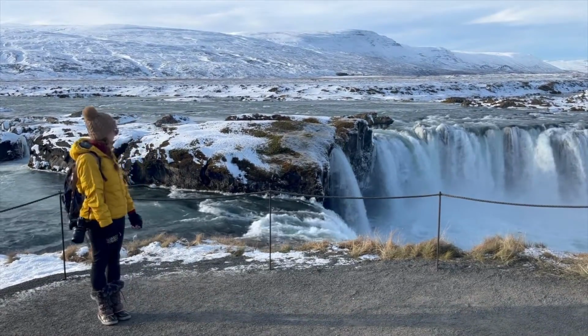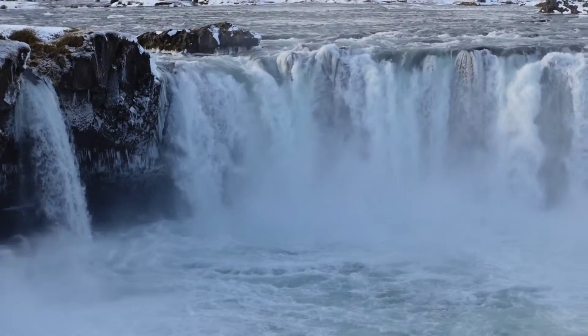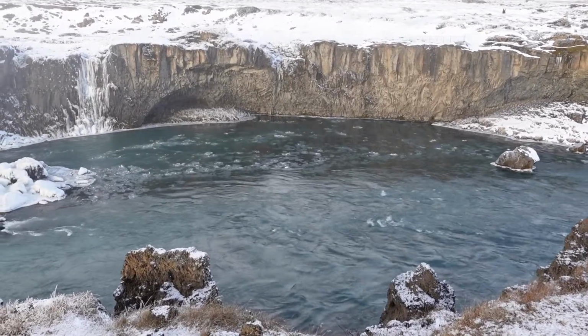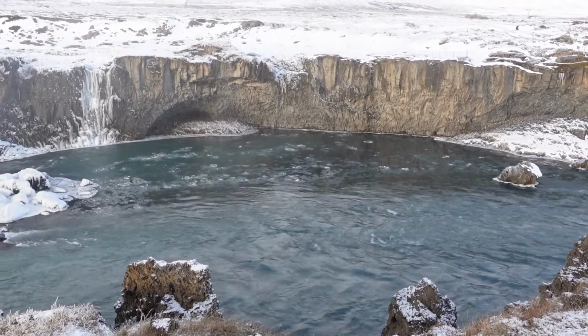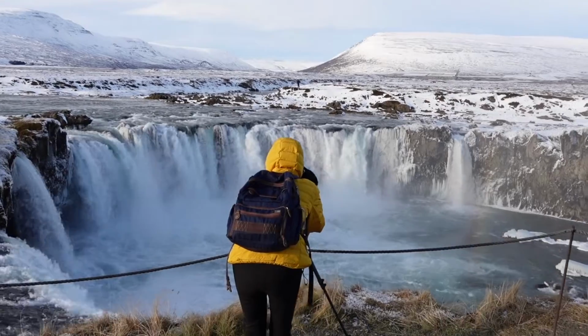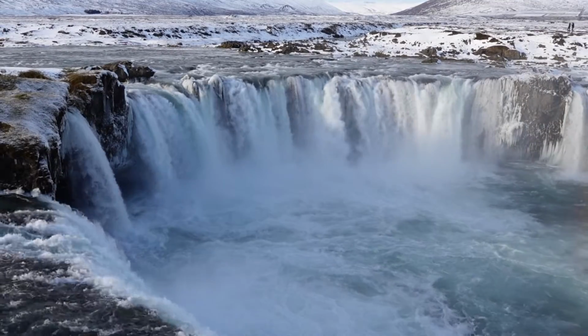Goðafoss is a spectacular horseshoe-shaped waterfall and a must-see stop in North Iceland. This waterfall is as popular as it is beautiful. The waterfall features a path that allows you to take in the views from the east and west sides.